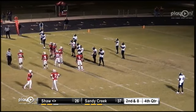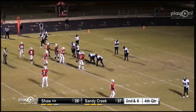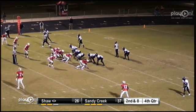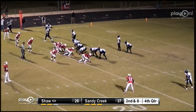Wesley Sullivan in on the stop for Sandy Creek. 2 or 3 yards for Whittlesey. Add to his totals for the night. As he's got trips to the right, he's got 1 to the left. Sandy Creek looks like they're manning up on everybody now, with 2 linebackers still sitting in the middle.